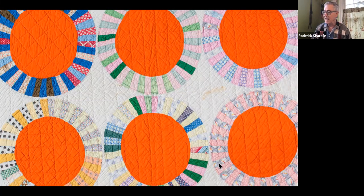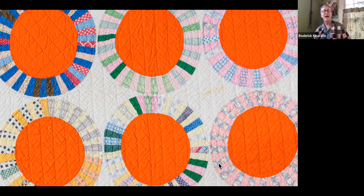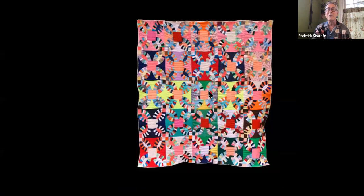I think it's the softness around the big bright orange. Yeah, and initially I wanted that to be stronger, but I've really appreciated the softness of it. And each halo around the sun, she did something different.